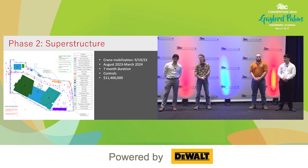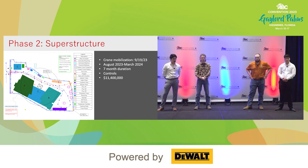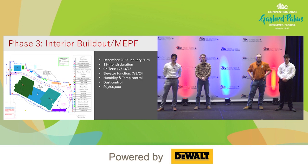All right, and then with the skeleton of your building, of course, comes another decent dollar sign. It's going to be about $11.4 million expected to be built during this phase. That goes into structural steel, masonry, everything that basically ties into keeping this building up.